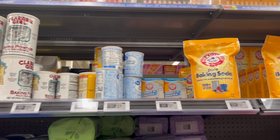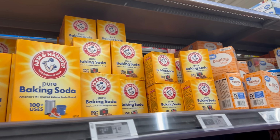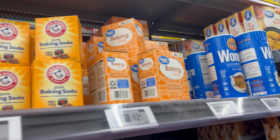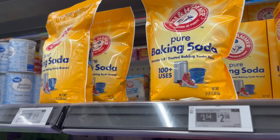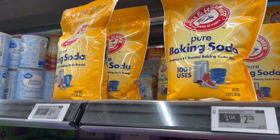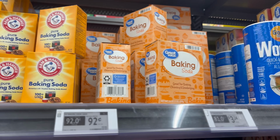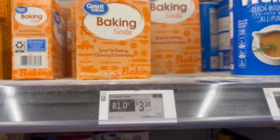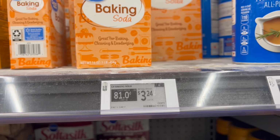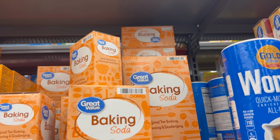We need a leavening agent to go along with our flour in order to help our breads, pancakes, and muffins rise. Baking soda is going to be perfect for that, and I'm looking at the prices. It looks like for $1.04 a pound, we can get the Arm & Hammer brand, or we can get the Great Value brand at 81 cents per pound. This is also going to be great for cleaning our home as well.